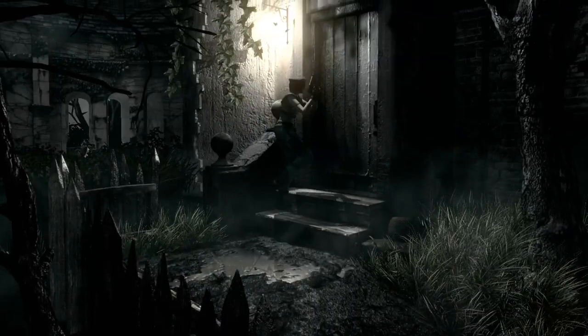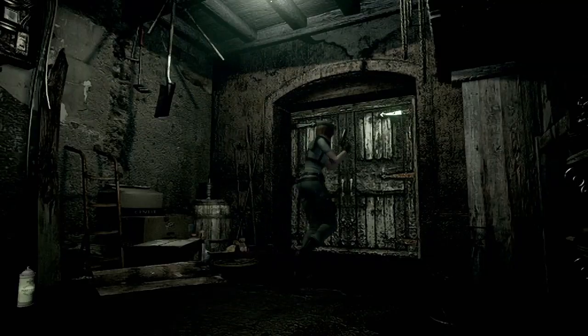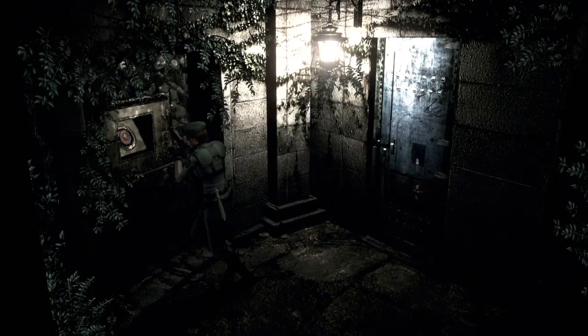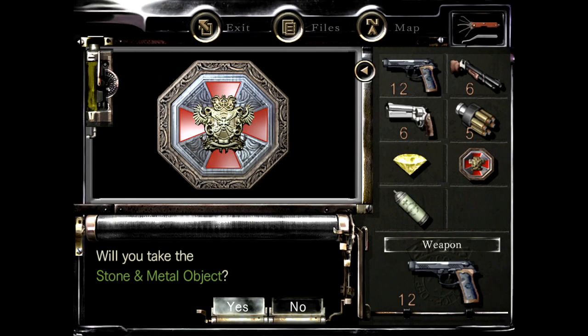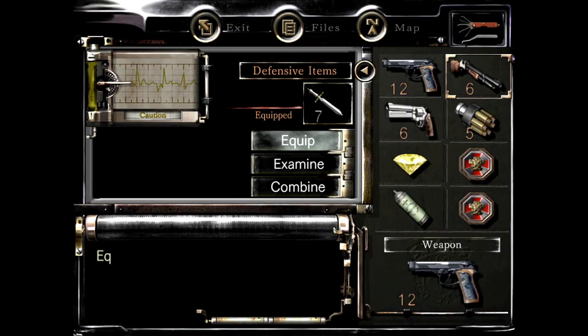All right, back into the mansion. Through this passageway that has a million things from Barry. I think they're still here. Well, we got first aid sprays. We got this door here. But the important thing that we want is the thing that's right through this door. We want this thing. The crest fits perfectly in the indentation. Will you take the stone and metal object? Yes, I will. So now that door is locked, but it's okay. We don't need to go through there anymore.